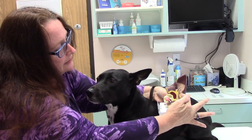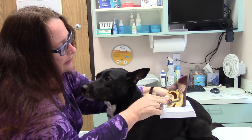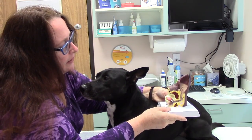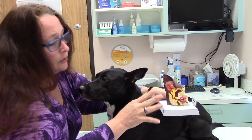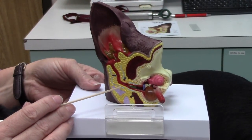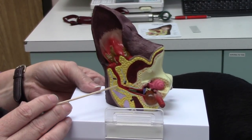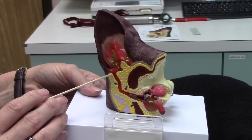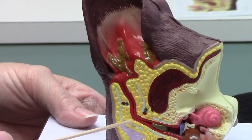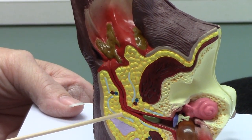Here you can see the model of a normal ear. The ear canal is nice and wide open. This is the eardrum, the inner ear, the ossicles, and here on this side you can see a diseased ear. A lot of times what you'll see at home is the redness, inflammation, and wax. As you can see, with a chronic ear infection, that causes changes in the ear. And see how narrow this ear canal is and how we have some debris down here. The ear infection can even penetrate or rupture the eardrum and go into what's called the bulla, the middle ear.